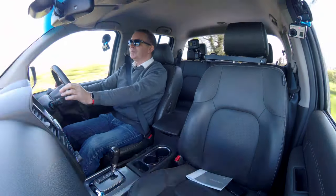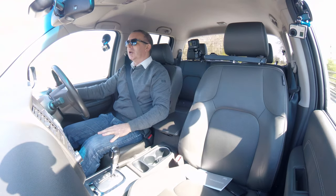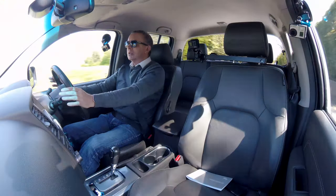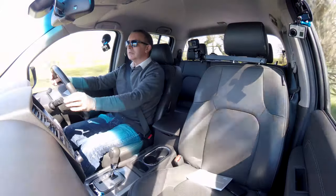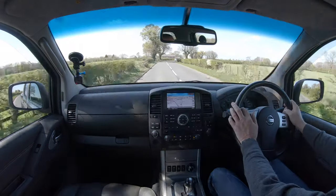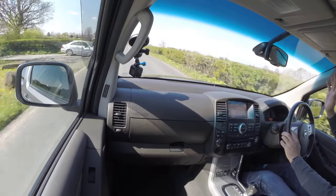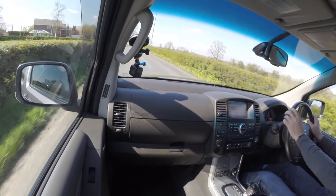Doing the sat nav. So I'll show you how to program the sat nav, pair your mobile, delete the mobile, and also stream audio through the system. To get out of there.